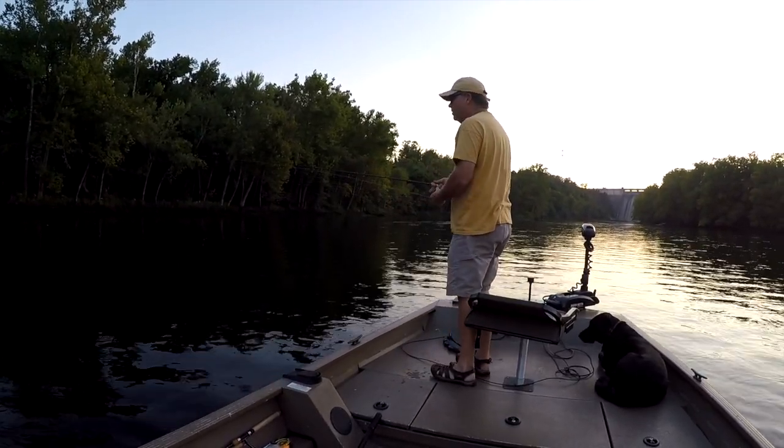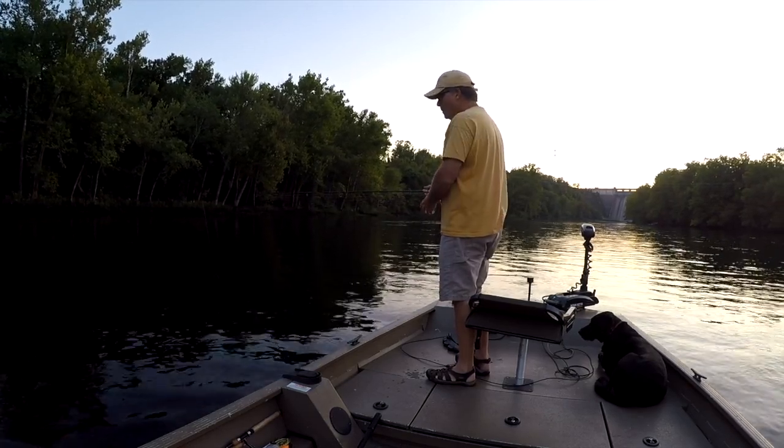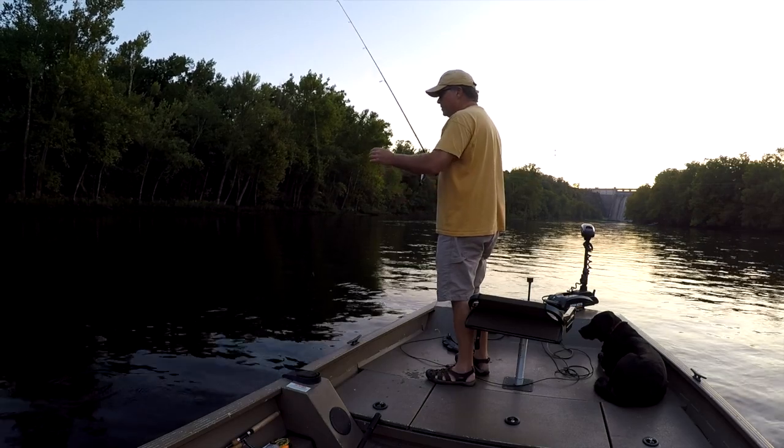Take the trolling motor off spot lock. Make the first cast.